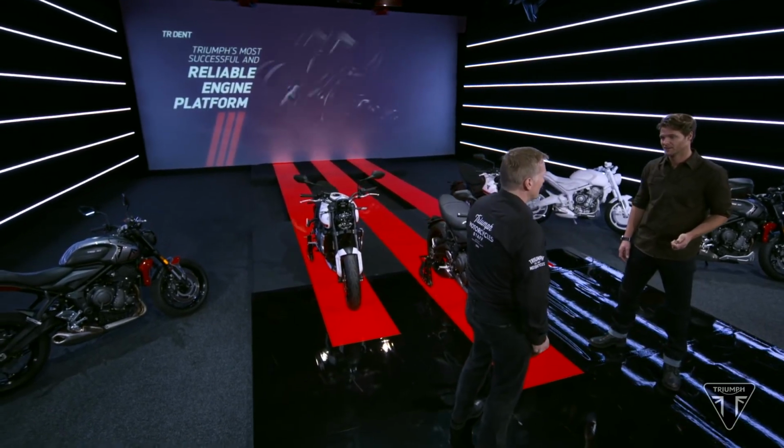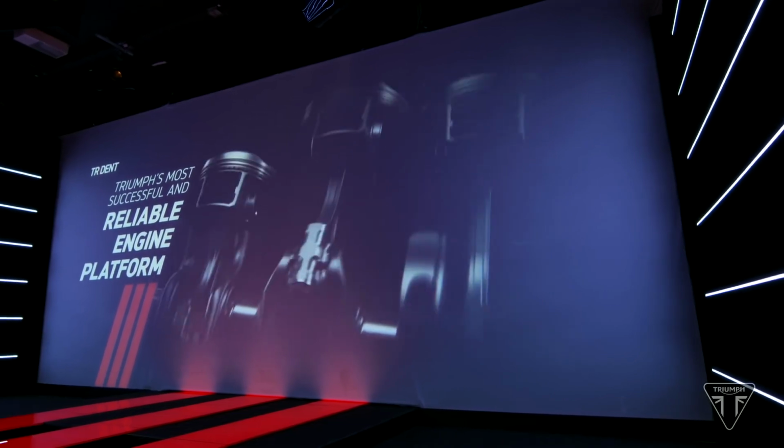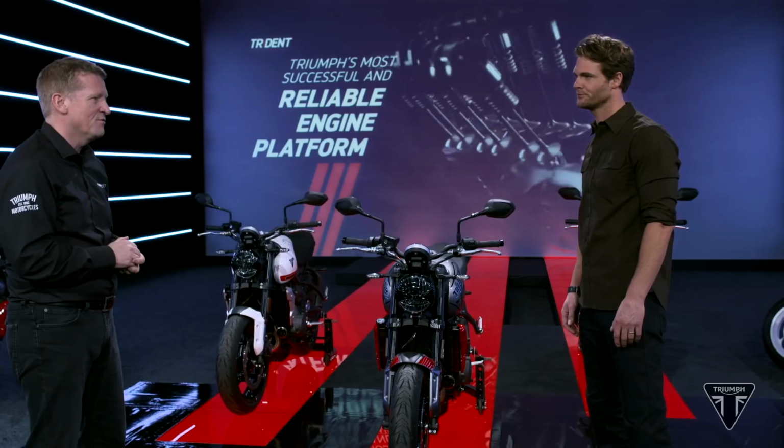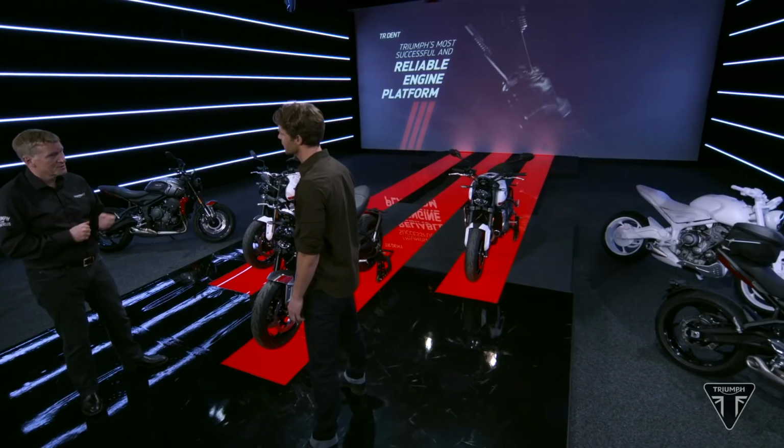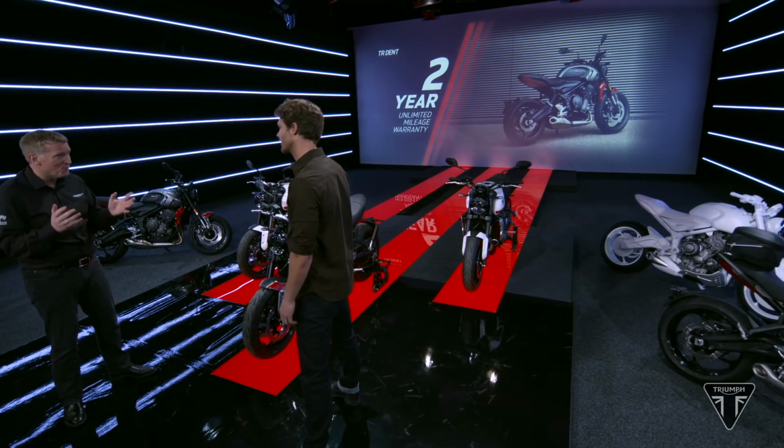Yes, indeed. The Trident's engine has been developed from our highly successful and reliable triple engine platform, including the one used to power our award-winning Street Triple range, with more than 600,000 Triumph triples being built and sold to date. For the Trident 660, it benefits from its own engine development, featuring 65 new components, its own unique tune, and reliability testing that has covered the equivalent of over 500,000 miles. So, Jamie, we are very confident, as with all of our Triumphs, that this will be a great motorcycle. And as I said earlier, the Trident will come with a 2-year unlimited mileage warranty all over the world.